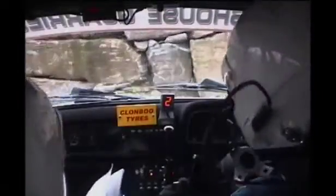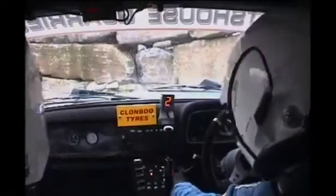Further down the stage, the Scanbits Escort seems to misjudge its braking distance by a large margin. And headbutting these boulders isn't to be recommended. Gone is the National Rally lead.